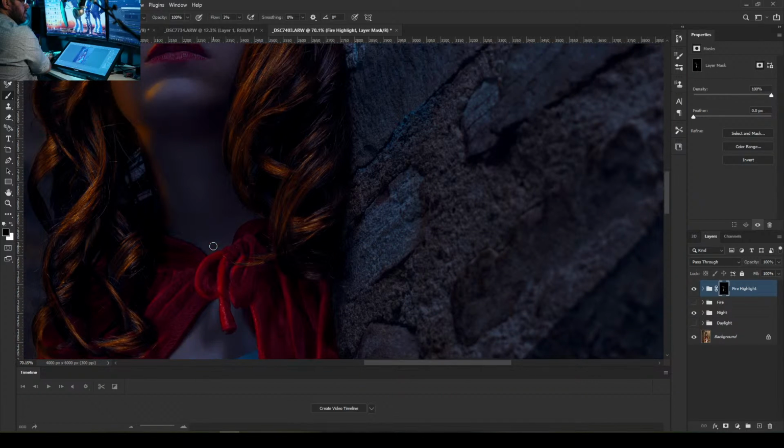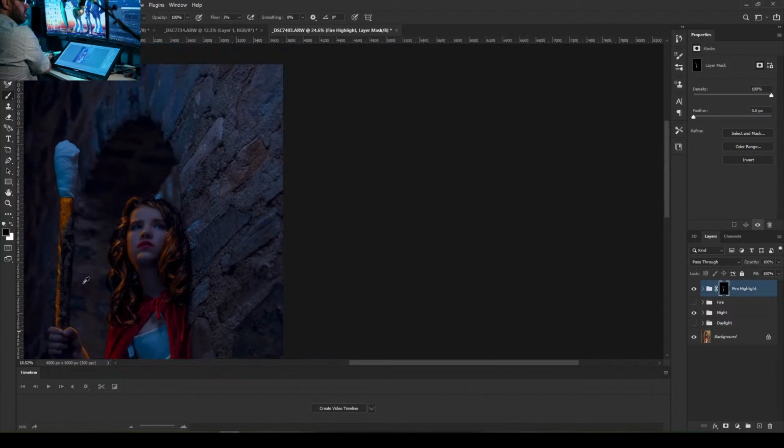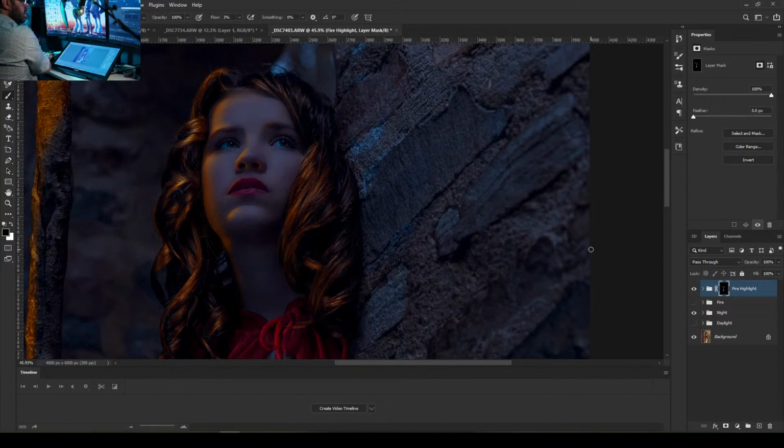Okay, so that is looking good. All right, so I'm going to go ahead and quit on my highlighted area. The next thing I'm going to do is use what's called a blend if blending strategy. So down here in the effects panel, go to blending options.